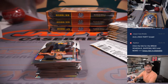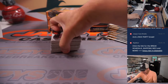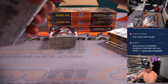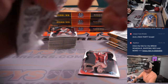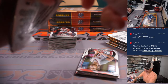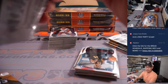We did not see any Victor Wembanyamas in the first third of the case. Let's see if we get lucky here. He is short printed. The base card is very short printed and the autos are few and far between, so nothing ventured, nothing gained. So we're venturing.